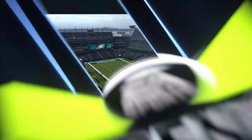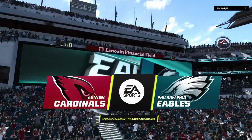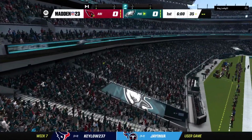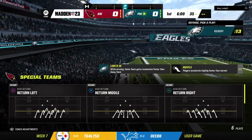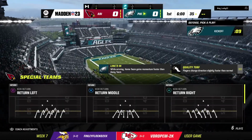Opened back in 2003. Have a look at the link. Lincoln Financial Field, where 70,000 are rocking and ready to go in Philadelphia. Today we've got a matchup here in pivotal Week 7 between the Arizona Cardinals and the Philadelphia Eagles.